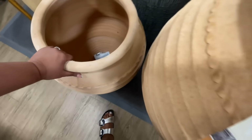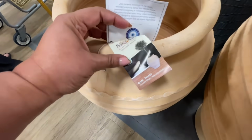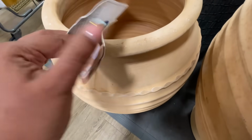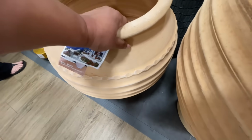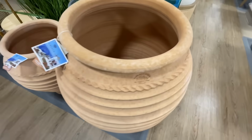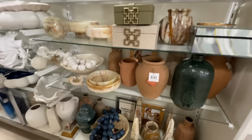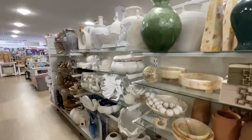By the way, these pots are incredible. So good. I couldn't get the price point on this smaller one. But if the large one is that price point, the $200, I'm going to say that this smaller one is either $100 or maybe $80 or something like that. But it's gigantic. So big, so beautiful.